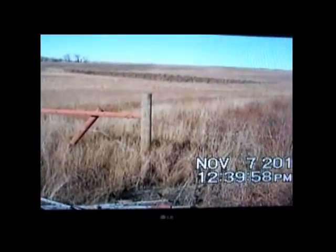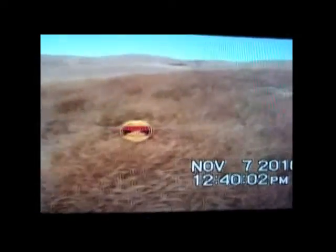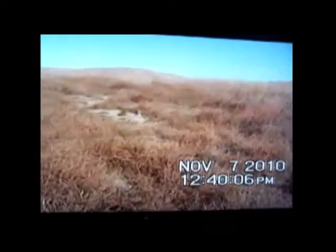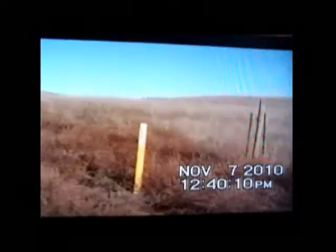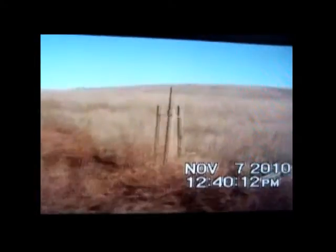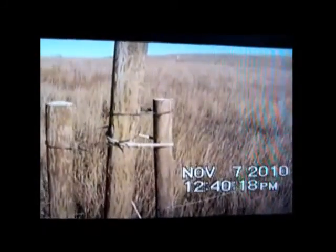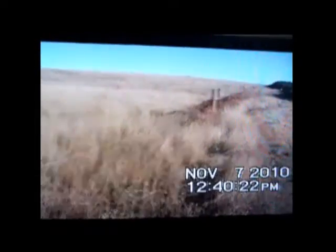Here's an area where they put up a fence for a pipeline. There's one pipeline there. As you go along, you notice all the weeds. There's the second pipeline. And there's the gate system that they put up. Very flimsy wires, posts, very long gates, can't keep them tight.